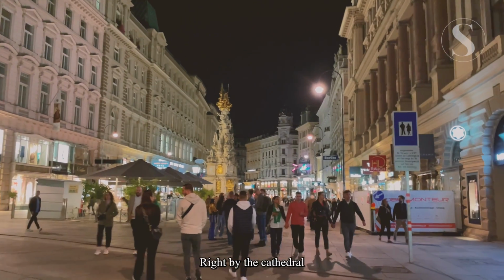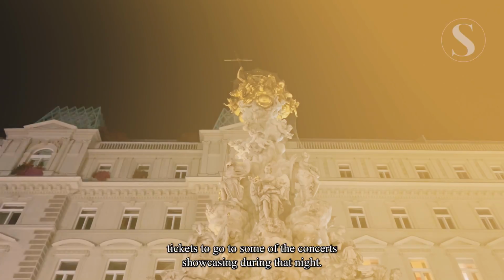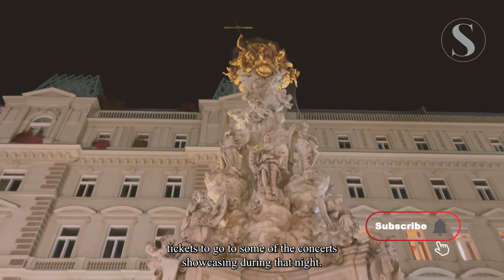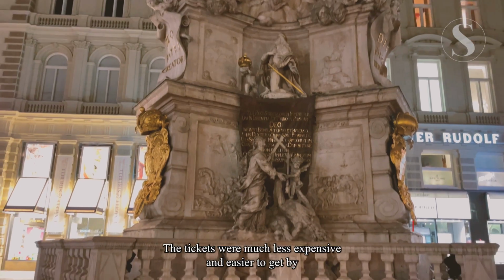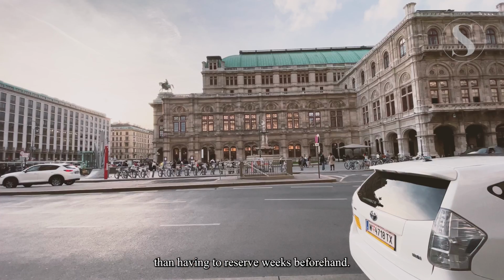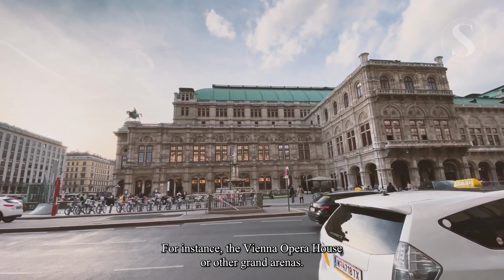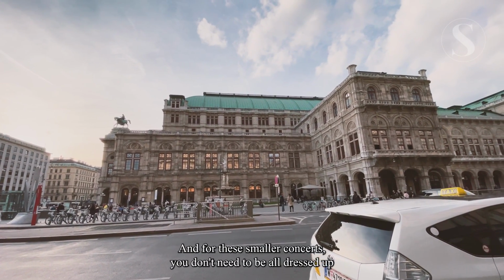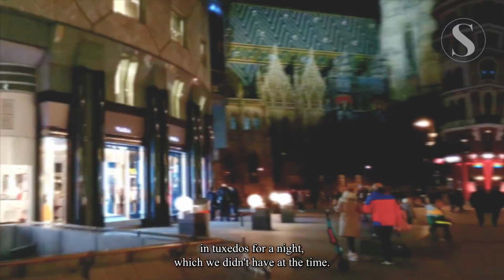Right by the cathedral, there were some friendly folks all dressed up like in medieval times, offering us tickets to some of the concerts showcasing that night. The tickets were much less expensive and easier to get than having to reserve weeks beforehand, for instance, the Vienna Opera House or other grand arenas. And for these smaller concerts, you don't need to be all dressed up in tuxedos, which we didn't have at the time.